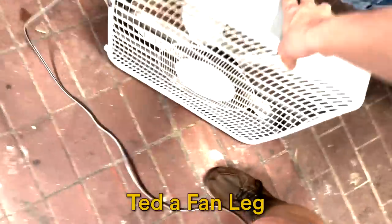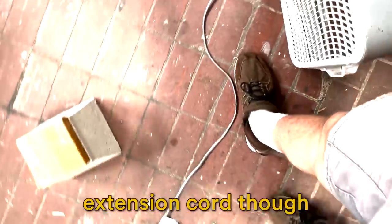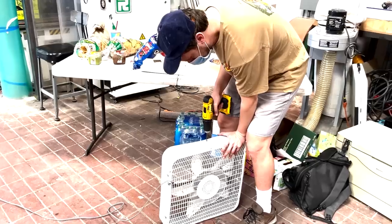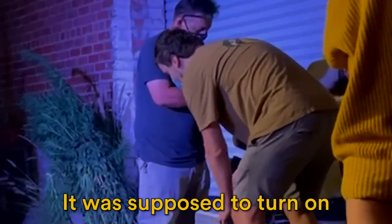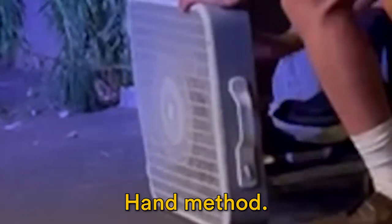Ooh-wee, the fan leg. That was the worst leg out of all the legs. I'm gonna make Ted a working fan leg. You'll have to go around with an extension cord, though, but that's what you gotta do with the fan leg. First of all, it was literally a box fan with four holes in it. That's it. And it didn't even work. It was supposed to turn on, but it didn't. I'm just gonna do it by hand.